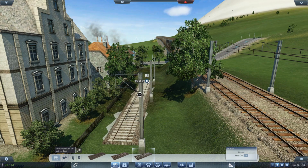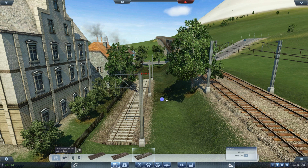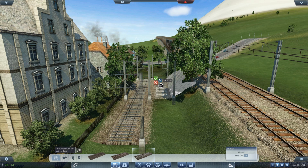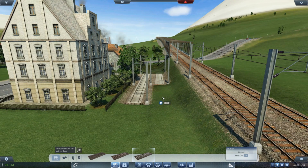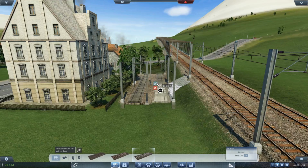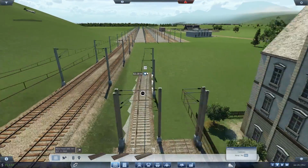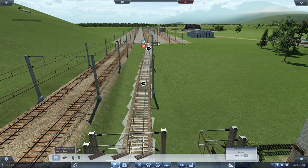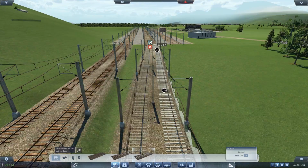Just let's start by getting a couple of tracks in. Now, we might need to bulldoze these nice people's houses, but if I can avoid doing that, I will do. Right, go on, get in there. Right, that's my measuring stick, and then from here we'll head out to the station there. Et voila.